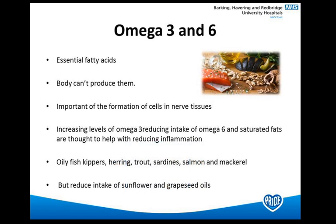People talk about the Mediterranean diet or an anti-inflammatory diet, and this is about increasing omega-3 by having oily fish and trying to reduce the omega-6 and the saturated fats, as these are thought to help with reducing inflammation. The body can't produce the omega-3 and 6, but they are important for the formation of the cells in our nervous tissue.